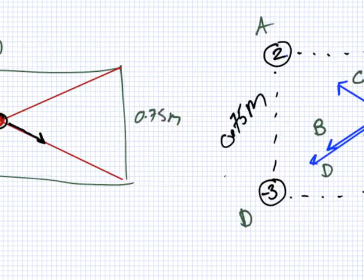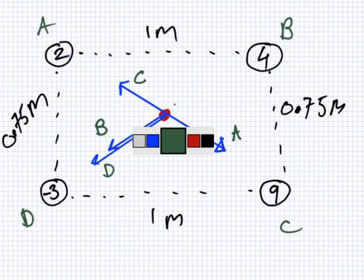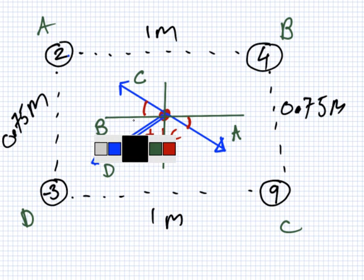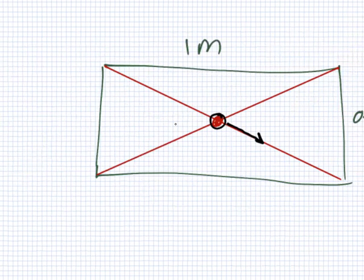If I look back here, what angles do I want? Well, let me just draw in an X and a Y. So there's the Y, there's the X. So what angles do I need? I would like this angle, but that's nice because that's the same as this angle. And then I'll also need to get this angle. So I need to get 2 angles. Basically, I need to get this angle and this angle.